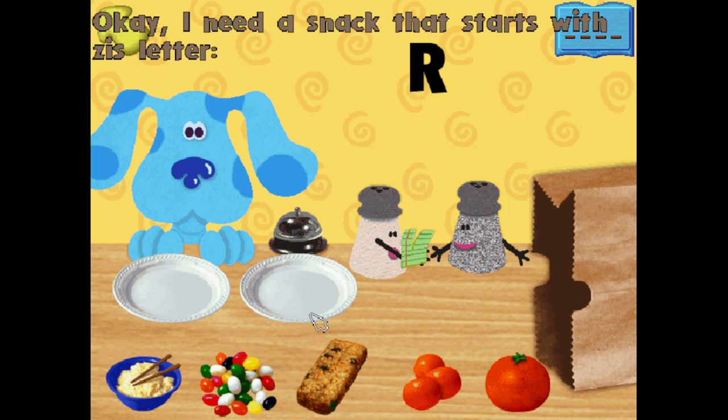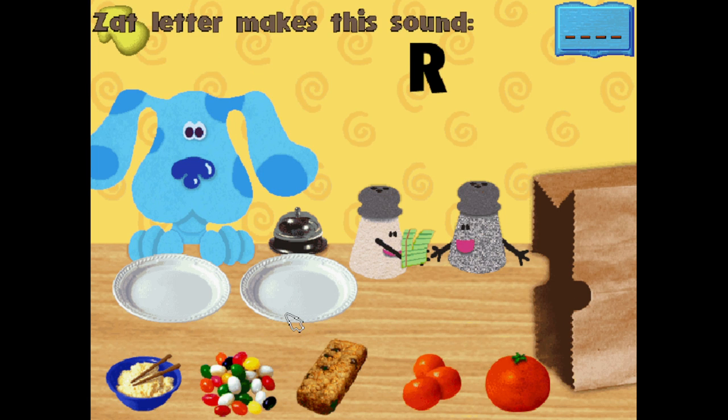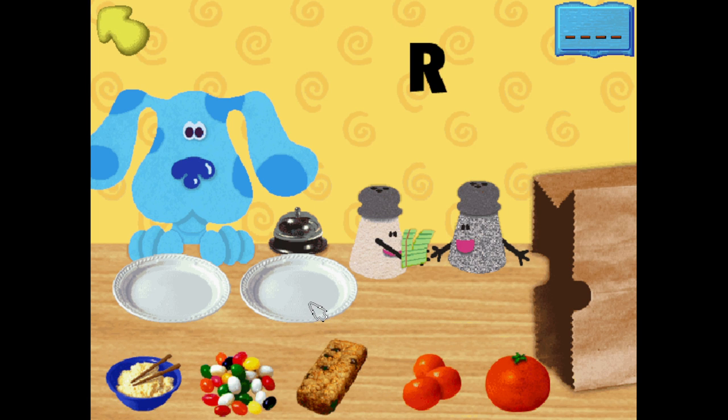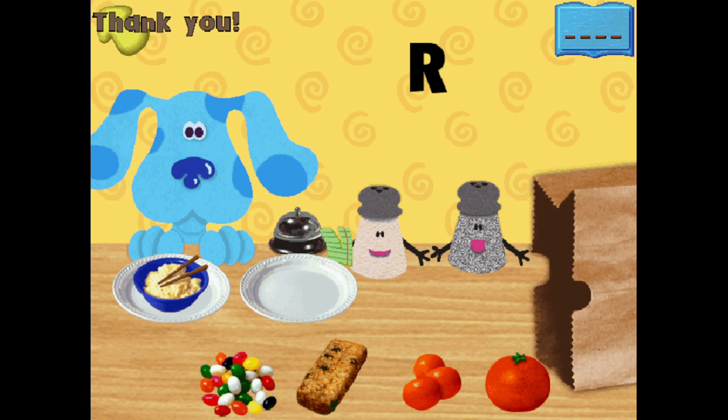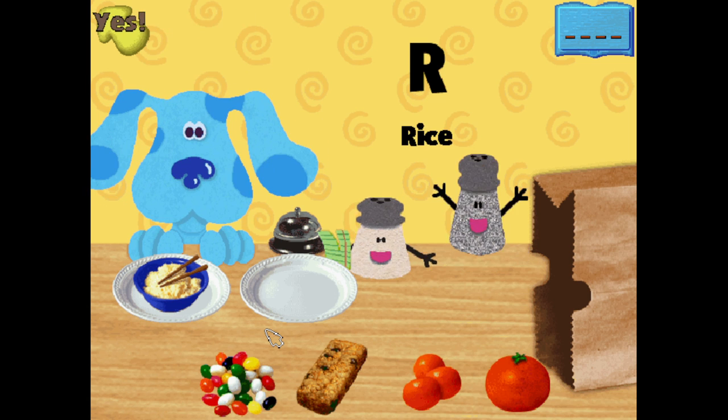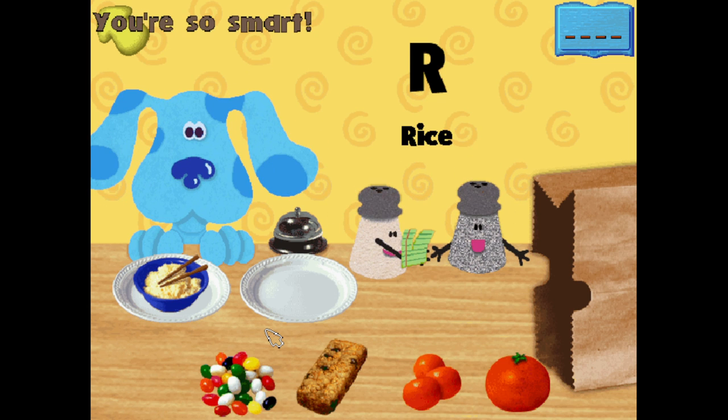What snack starts with this letter? R. That letter makes this sound. R. Rice. Can you put the snack on one of the plates? Thank you. Let's listen to the sounds. R. R. Rice. Yes, you're so smart.